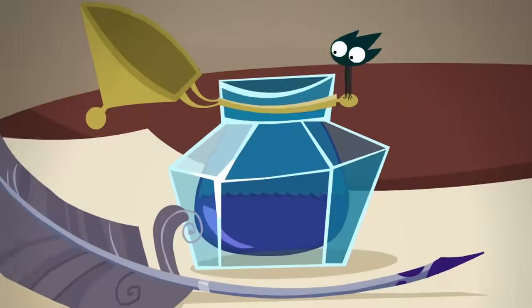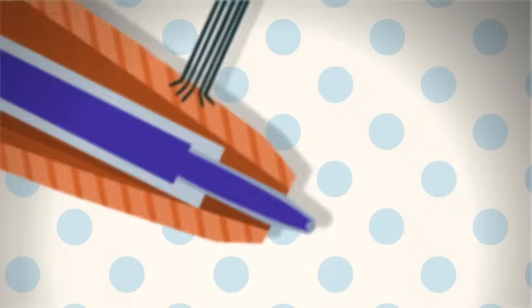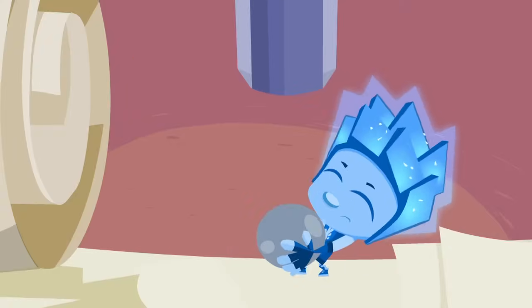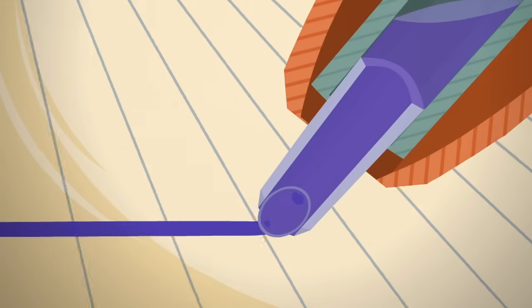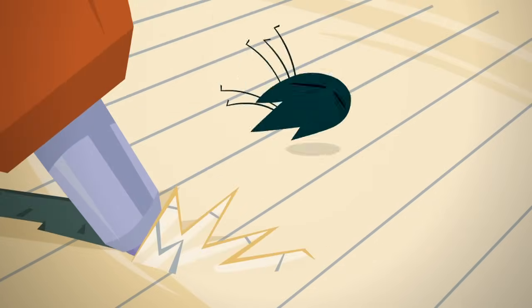Old-fashioned pens work by dipping the pen into a jar of ink. But with a ballpoint pen, the ink is stored inside of a tube that has a metal tip on the end with a small steel ball. Well, small for humans, that is, but of course, for Fixies, it's quite large. When you drag the pen across the paper, the ball spins around and gets ink on it from inside the tube. Then it turns over and the ink rolls out onto the paper. So without the ball, a ballpoint pen won't write at all.